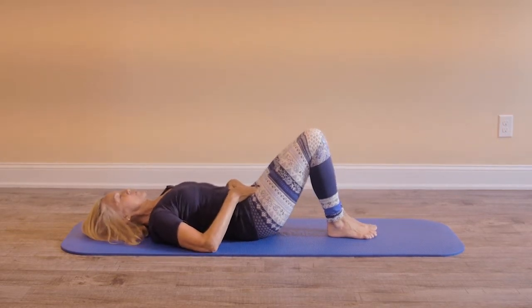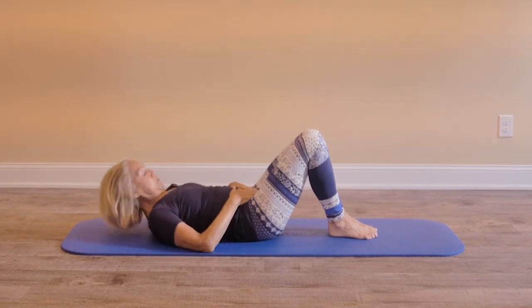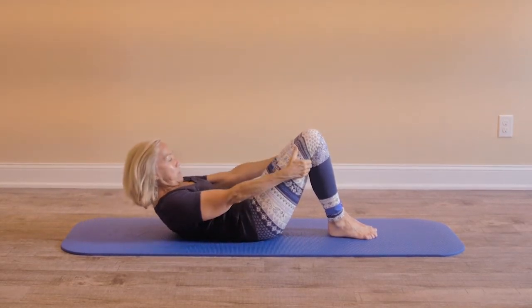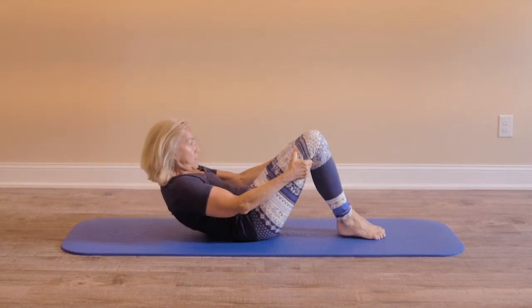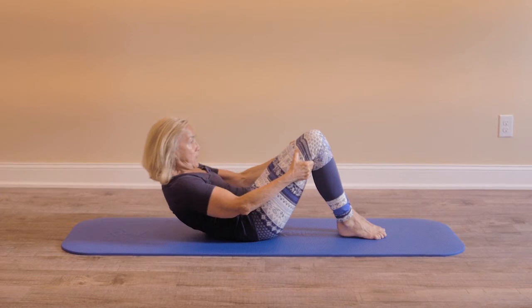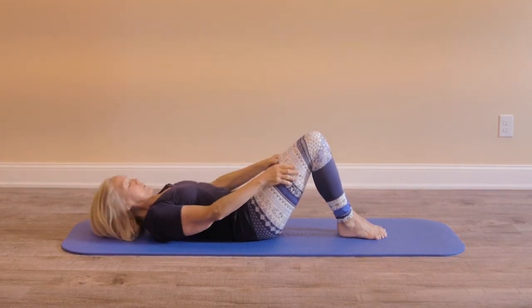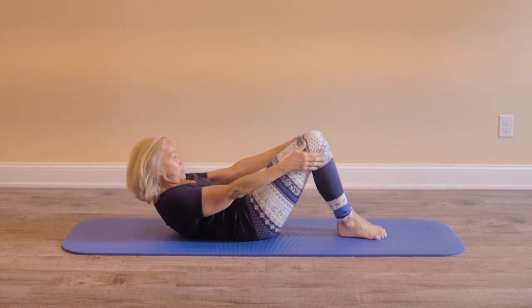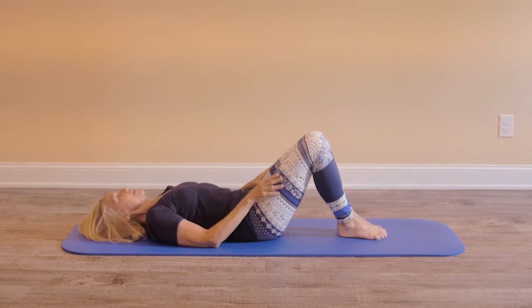So let's take the first one. Organize your spine. Make sure you feel nice and long. Come up and look at your belly, and maybe grab behind the knee pits, and then just pull yourself up as far as you can go, and see if you can come a little higher and a little higher, and then lay that back down. Come up and look at your belly. Reach a little further. And take it back down.